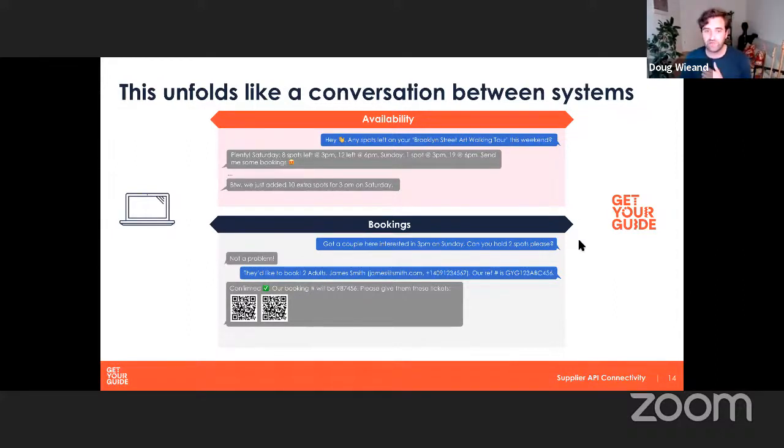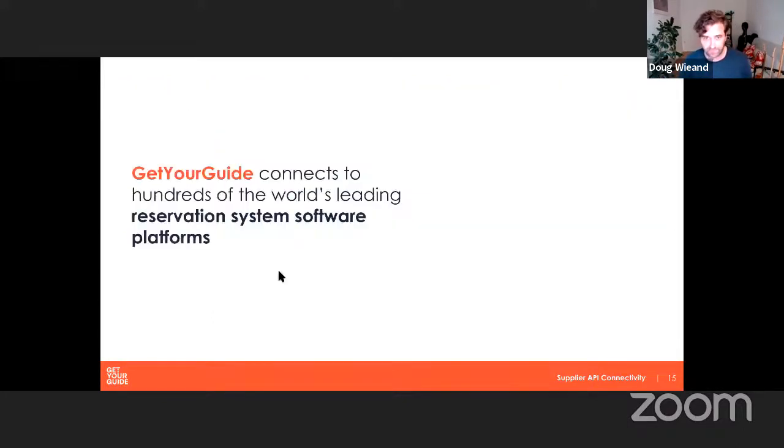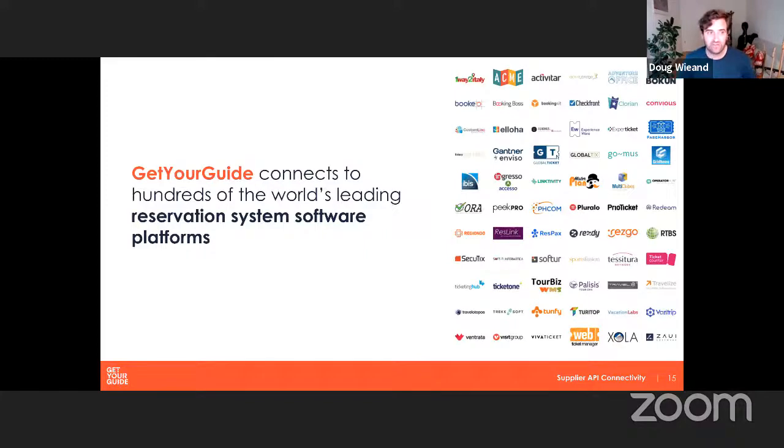And then for the bookings, we will first send them a reservation. So we'll say, hey, can you hold 2 spots? And this time varies based on the system that we're talking about or the supplier. And then we will send through the customer information and everything someone needs for a booking when the customer actually makes a booking. And we connect to hundreds of these systems all over the world. Managing that connectivity infrastructure and making sure that we're able to scale is really what my job is. It's trying to figure out how we can build scalable infrastructure to do that.